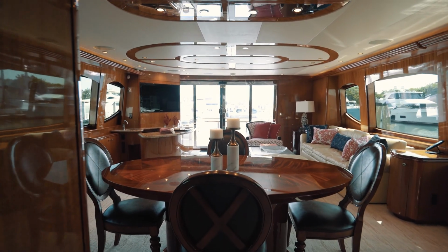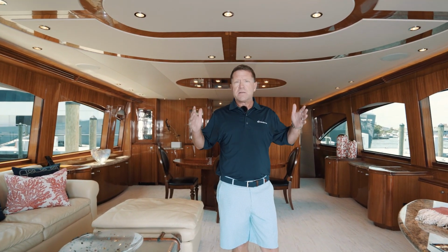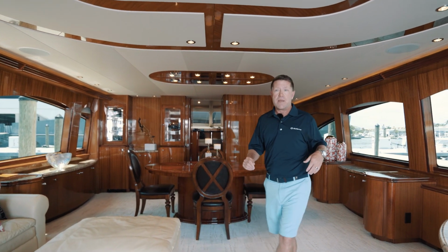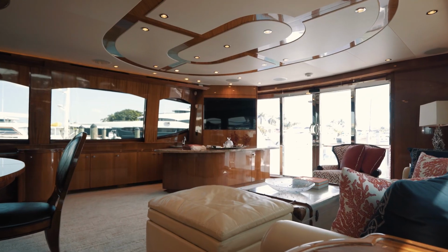One thing that's real unique to the 80 Hatteras is it's a wide body design. That means the salon is pushed out all the way out to the sides of the boat, which is a 21-foot 3-inch beam. So you really have the volume of the interior of a boat like this, closer to a 100-footer.